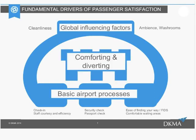The third category of airport services is what we've called comforting and diverting services. These are all the little extra things that you can do to make the passenger experience at your airport more enjoyable. Wi-Fi, shopping, restaurants. These are all ways that you will be able to differentiate your airport from other airports in the world. But they come in third position.